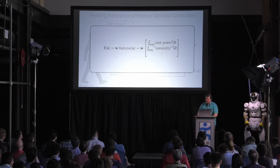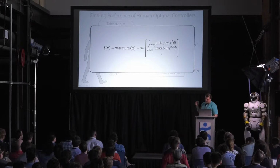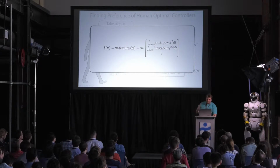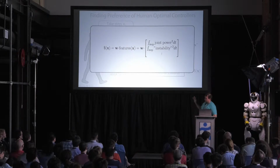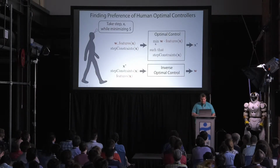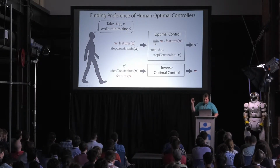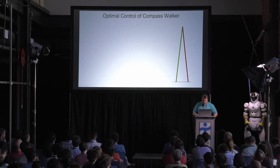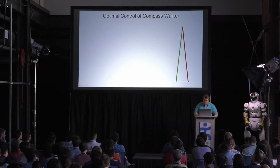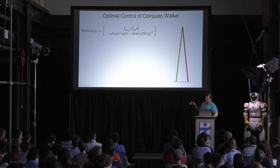So to simplify the problem a bit, we're going to assume that the cost function has this form where you have a weight vector w times a feature vector, where the feature vector might include things like joint power squared and some stability metric squared integrated over the trajectory, just some things you might want to minimize while you're walking. This changes the picture a little bit because now, if we are given knowledge of the features that were considered by the optimizer, the goal is to estimate w, the relative weighting between them. As an example, if you consider the compass walker, the features that we're going to consider are the sum of the applied hip torque squared over the step, plus an error in the step length away from a nominal desired value.